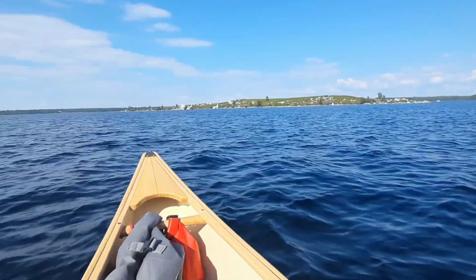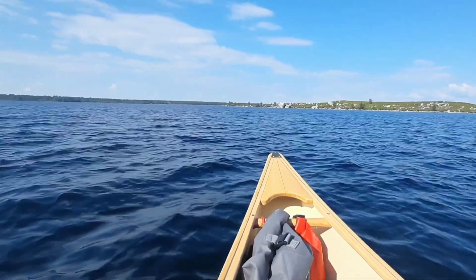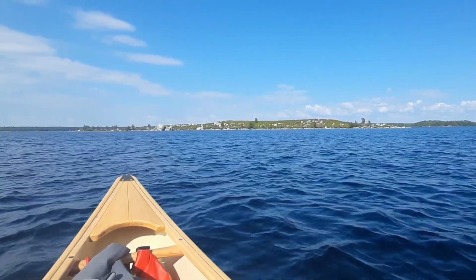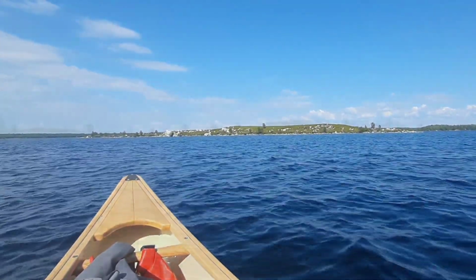The waves started to hit the side of the canoe on the last leg of our journey. As a result, we had to circumnavigate the island from the leeward side.